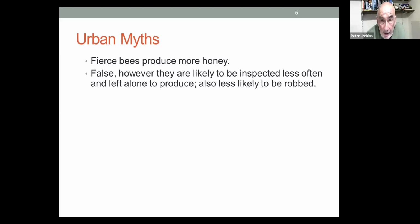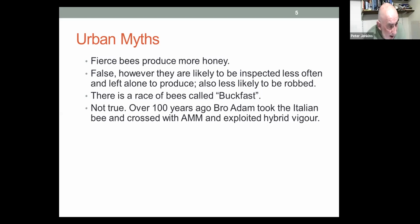So the second myth, which is the biggest one, is an almost fanatical belief that Buckfast bees are some sort of separate magic subspecies and that they were invented 100 years ago at Buckfast Abbey by Brother Adam. Now, this is clearly wrong. Nevertheless, this myth is promoted widely by both our learned friends at the NBU in York and the British Beekeepers Associations around the country, as well as those snake oil salesmen with a commercial interest in doing so.